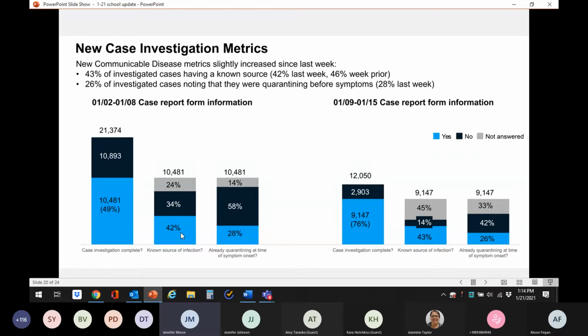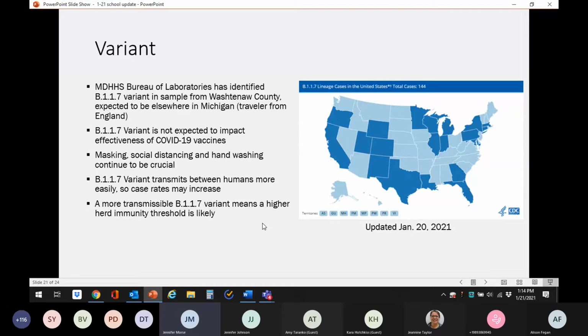Right around 42 to 43% of people have said that they knew where they got infected, which again is higher than it had been in the past. And about a quarter of people were in quarantine at the time that they were contacted, which is about the same.